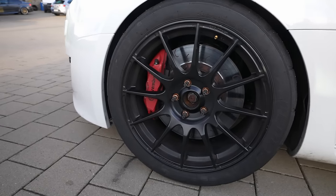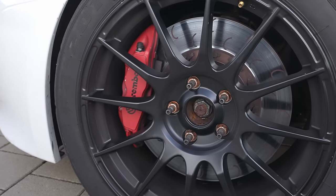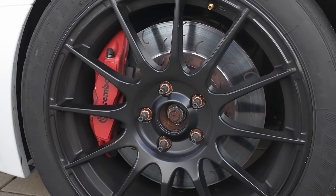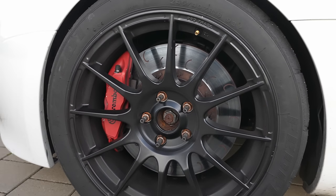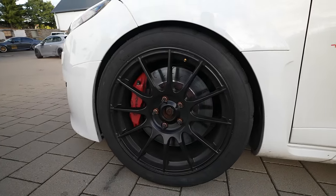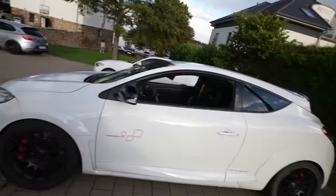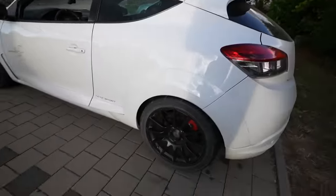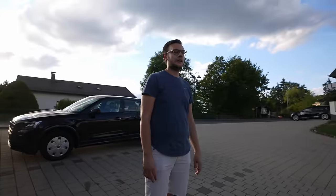Square setup. What brakes are you running? 355 rotors and Pagid RST5s. Nice, very good. And the suspension? KW Club Sport. Nice. With higher springs. Yeah, ProTrack wheels as well. So very good setup overall. Mintex pads on the rear. I believe some exhaust mods as well. Yeah, it's a free flow apart from the back box.